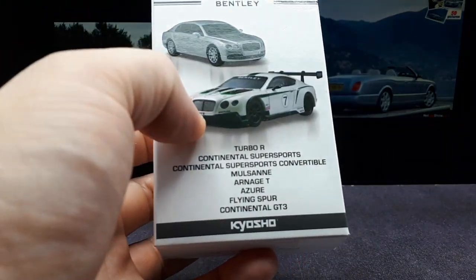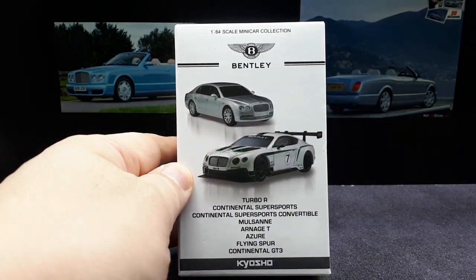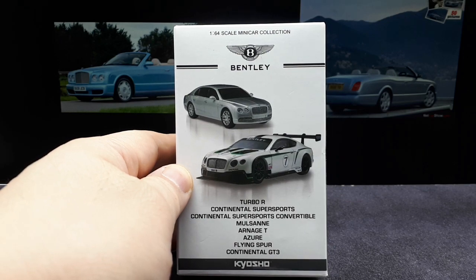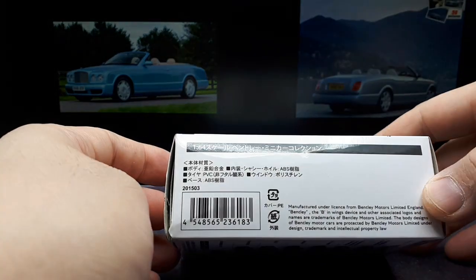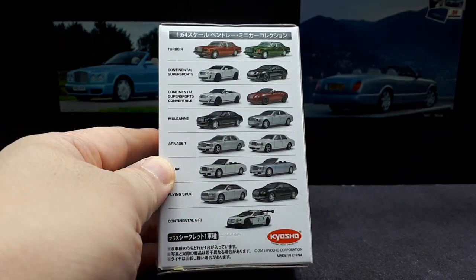Okay, let's pause and look at this box here. Unfortunately, there's no price on this. It's just the Bentley collection. I guess there's only one Bentley collection that was put out by Kyosho, from my experience. It's my goal to get one of each, but man, these things are pricey. So slowly but surely I'll get one of each of these models.